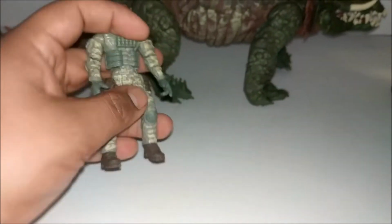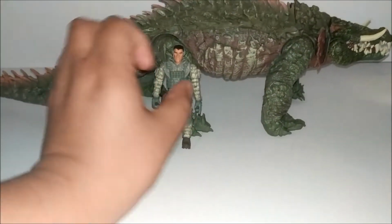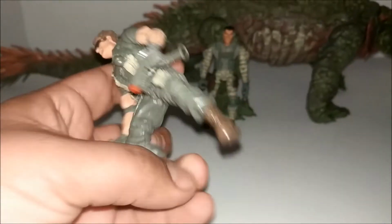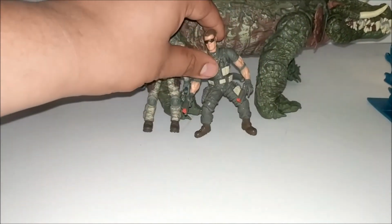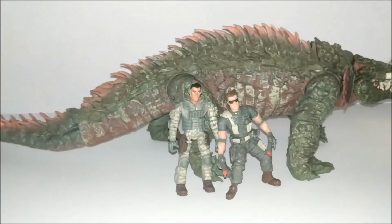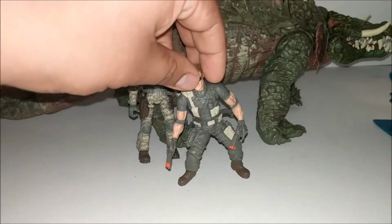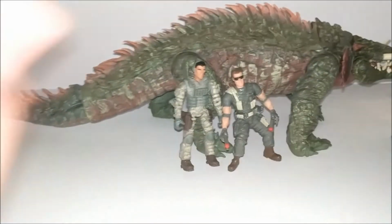I mean, these two soldiers, it kind of doesn't make sense how one actually has articulation and doesn't come with weapons, yet this other one that doesn't have any articulation has weapons. So even side by side, they look kind of off. And I get this soldier guy here is supposed to be kind of crouching, but it still doesn't look right.